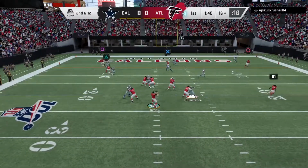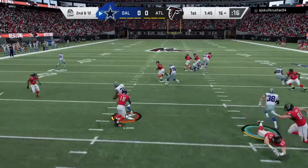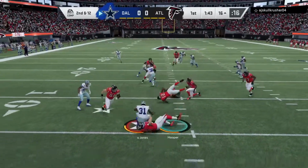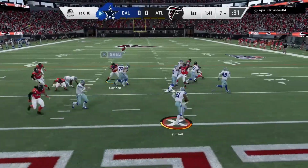On second and 12, Ryan. Oh, a ball batted in the air, and now it's intercepted. Picked off, Byron Jones. And a big turnover there. A whole lot of credit. They've got them frustrated right now.